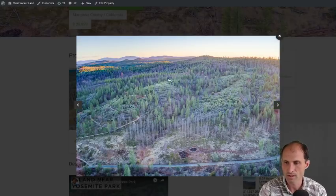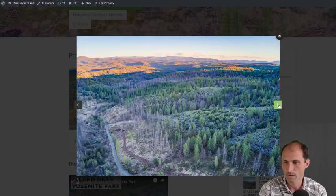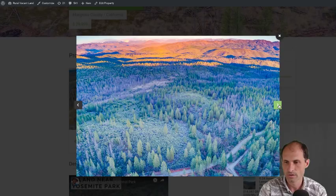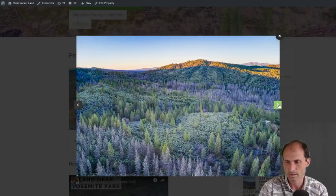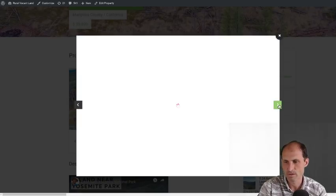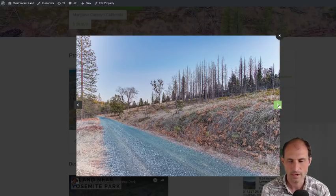Here's another shot looking at it, a little bit different light, some more angles. Here's the road over here again. Go study all these pictures before you drive over there to see what you're going to see. We've got some drone video of it too. I'm not sure if that's on the website, but if you ask, we could send it to you. I'll try to get it up on the website too.